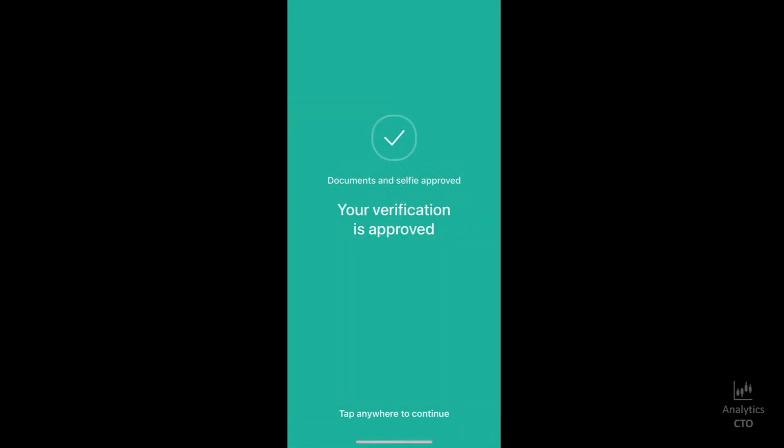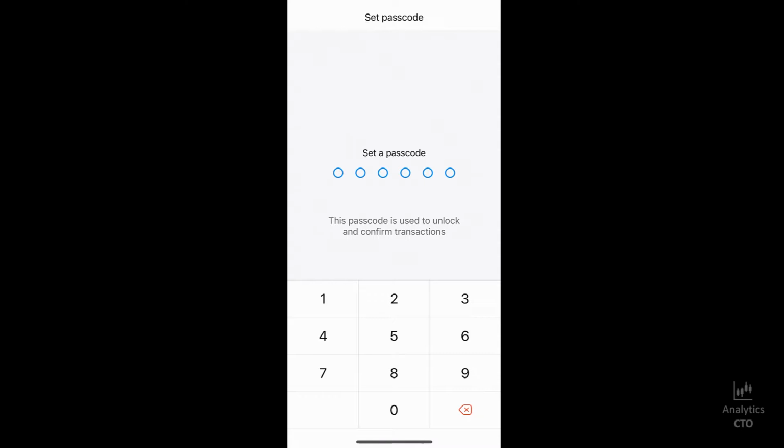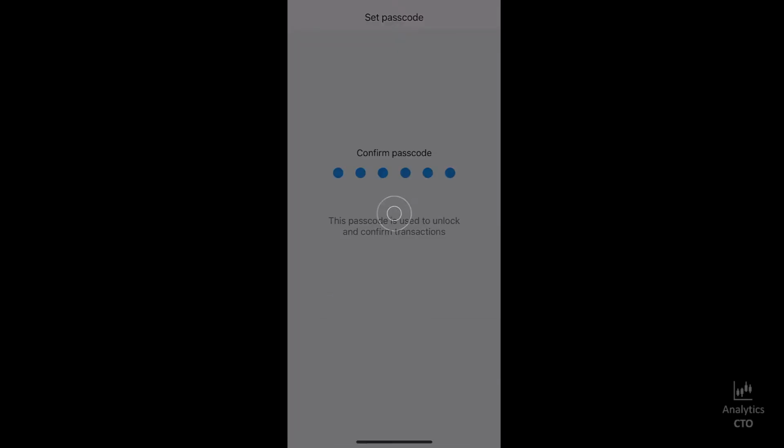All right. I'll launch the app again. I've received an email that says I was verified. Now it's the first time after verification. It's going to prompt you to set a passcode. So I'll set a 6-digit passcode.